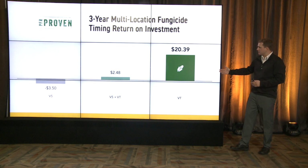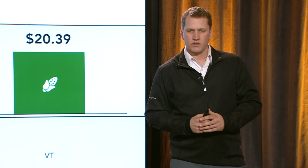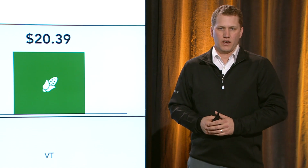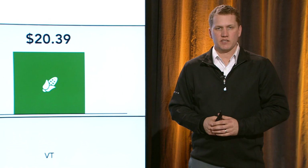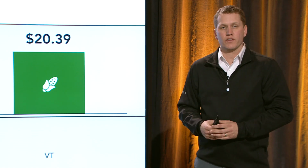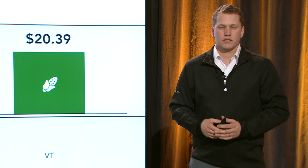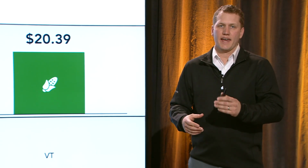The results you can see here are pretty persuasive that a VT application does return the highest amount of money to our pocket when making a fungicide application. The V5 and VT application was positive ROI, but a very slim margin. So as markets turn or price of fungicide changes or application timing changes, we could see that positive ROI deteriorate. And V5, although in some situations it did add yield, we could never get it to be a positive ROI. So from a timing aspect of growth stage of plant, let's look at applying our fungicide at the VT timeframe for the highest results.